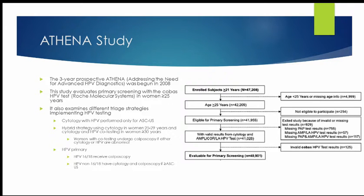So the ATHENA study was a large cohort study, a 3-year prospective study that began in 2008. They enrolled subjects above the age of 21, but they only wanted to use patients above the age of 25, since HPV testing technically shouldn't be used in anybody below the age of 25. So the study itself evaluated primary screening with the cobas HPV test in women 25 years and above.